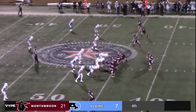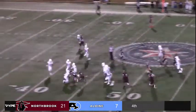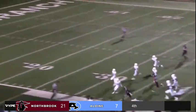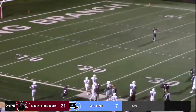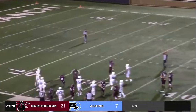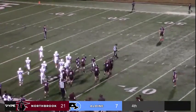Spread formation, trips up top. And it's right back to Green. Green cutting back. Keeping his feet. Showing off the speed. Kendrick Green. Able to pick up a first down. Goes out of bounds. Nice run by number 21, Caden Green. Caden Green showing off the wheels there.